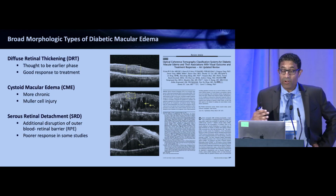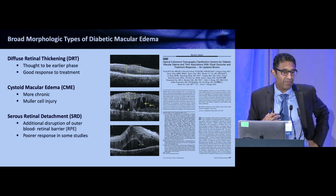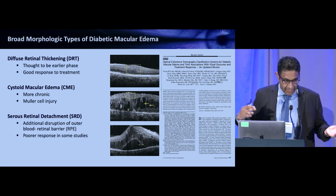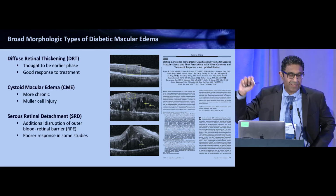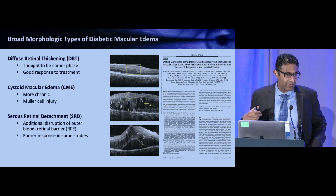And so there are also types. This is not type of neovascularization. These are morphologies, types of diabetic macular edema. There's been an evolution over time in the field, and people have settled into these broad categories now of patients who can have some diffuse retinal thickening. Probably these patients even have tiny cystoid spaces, but in any event, this is thought to be an earlier phase, and these patients generally respond well.